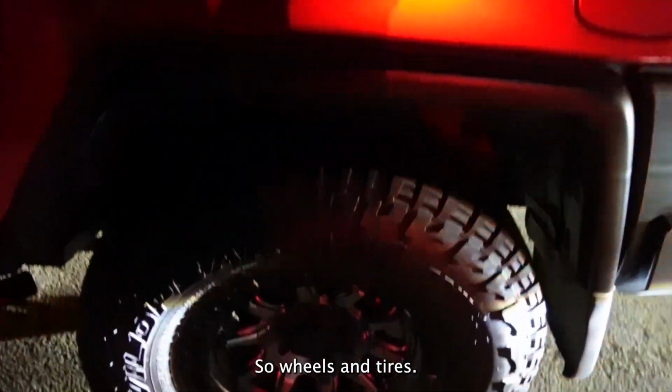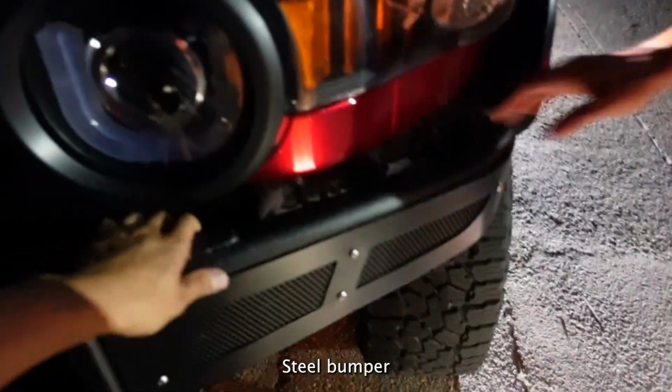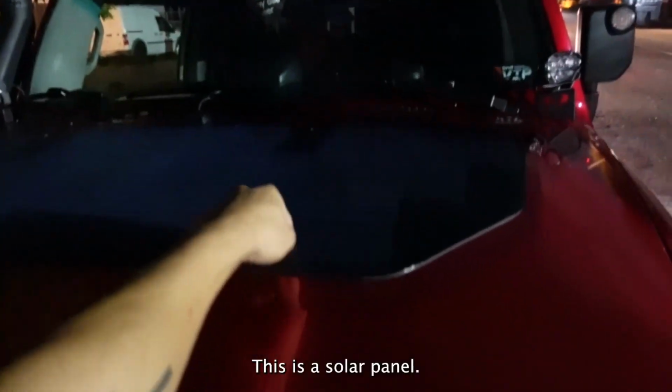So wheels and tires, new rock rail. That's new. The suspension. Steel bumper. Winch. New headlights. This is brand new lights. They repainted the mount. Yeah. This is a solar panel. I love it. Me too. Looks fun. I can't wait till we go on a camping trip. Yes. Meet us in Moab. Where's Moab? Utah. Okay.